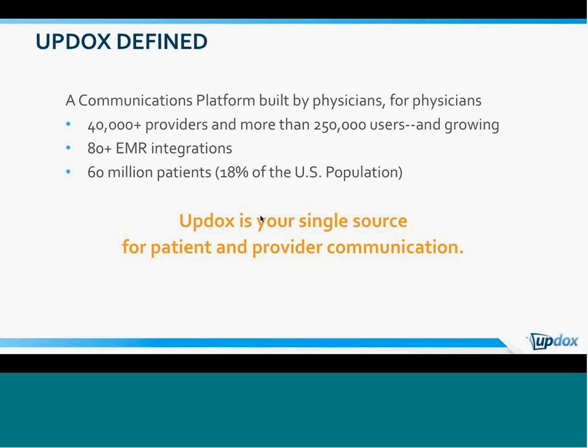And the patients that we're able to help with our solutions through these providers, there's about 60 million of them, which accounts for 18% of the U.S. population. So a lot of really great conversations we've had along the way. We've had a great time learning workflows and building solutions to match, and we're really excited to bring that success to the eMDs market for practice partners specifically. And what we hope to do as a company is be a single source for patient and provider communication.